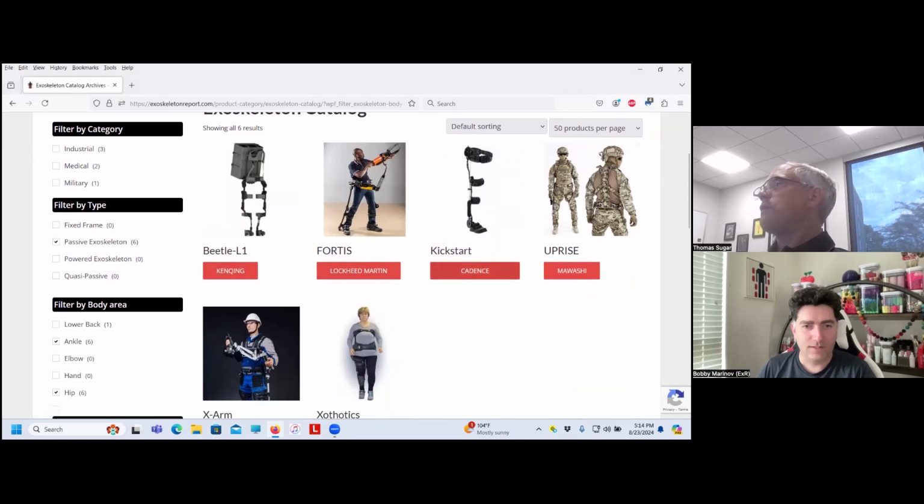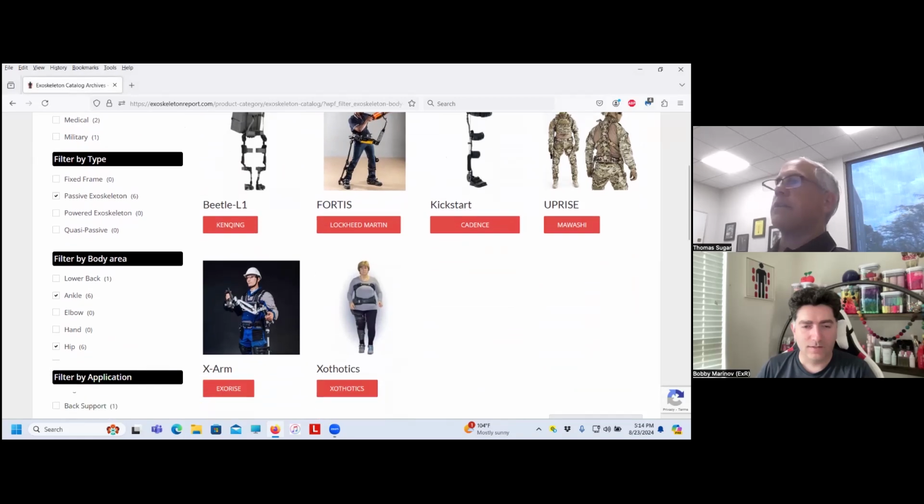So you've got 6 devices. Excellent. And that way it makes it easier rather than being overwhelmed by 200 different systems. You can start narrowing it down, filtering it, and really being able to differentiate and see what's on the market. So the idea is to have both the bird's eye view that this is not just 1 or 2 companies out there that are making exoskeletons. It's an entire marketplace. It's an entire industry at this point. And also have the ability to filter, reduce and be able to do more focused searches.